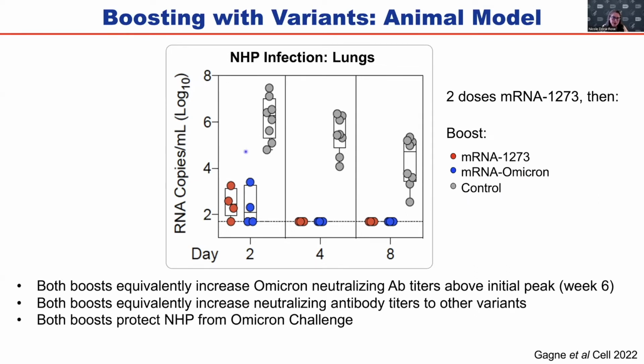And so you vaccinate the animals, you infect them with Omicron, and then see what happens. And so you measure the amount of RNA that's in their lungs. And so the animals that didn't get vaccinated had lots and lots of virus in their lungs that they slowly clear out, and they got sick. But the animals that were vaccinated had very little in their lungs. It was cleared very quickly, and they didn't get sick.